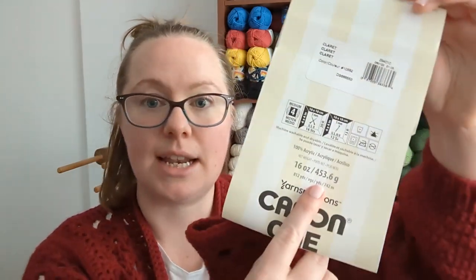So this is how much I have left from the second skein. This is about 1 ounce. In a full skein, there are 16 ounces. Because it's called Caron 1 pound, right? It is 1 pound, 16 ounces. So I have 1 ounce left here that I did not use.